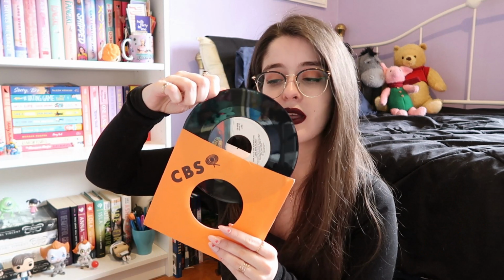I want to get more 7-inches. They are so cute. Look how cute that is. It's so tiny. I haven't actually listened to this one yet, but I'm looking forward to the day that I do. And then the second one I have is an Elvis one.